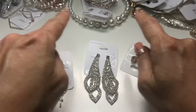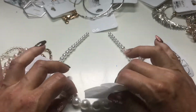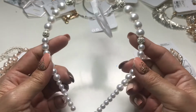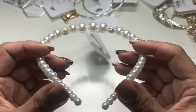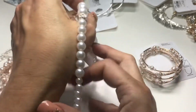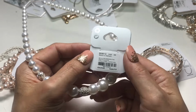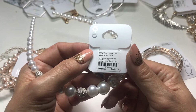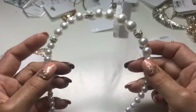We have a lot more. Faux pearls. Let's do faux pearls. Okay. This is a really pretty headband. I guess it's a headband. What is it? Let's see if it tells you. I don't think it's a necklace. Doesn't say. It's $16.99 retail.